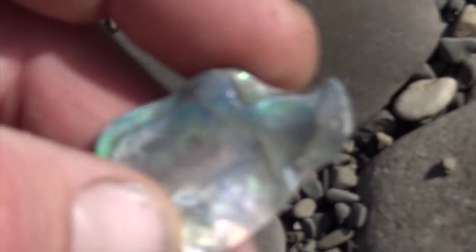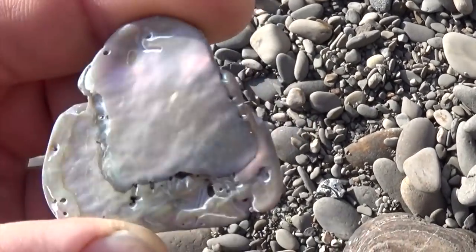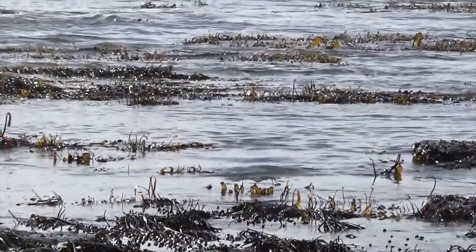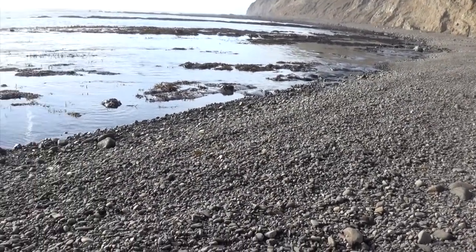The farther I get away, the more cool pieces of abalone. Yeah, their shells are showing up. Clips of them all along the ground here. See the pinks in that one? The tide is coming in, reclaiming a lot of it down to where the gravel is.